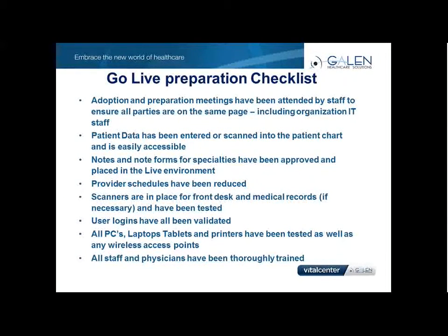Your patient data has been entered and scanned into the chart. Your notes and note forms have been created for your specialties. Provider schedules have been reduced. That's huge. The first week of Go Live, I don't want to tell you what to do, but I will give you a recommendation. I would cut it more than in half, to be honest with you. Get those schedules back because they need that learning curve. They need to get at least twice the amount of time to do a patient visit than they do now. So make sure you look at that closely when you're planning on Go Live.